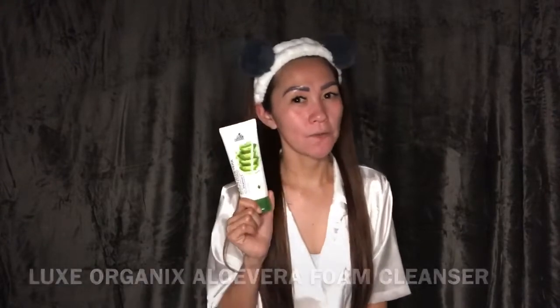Okay? So, don't forget, it's a Lux Organic Aloe Vera Brightening Microfoam Cleanser with Vitamin C. It costs you less than 300, if I am not mistaken. This is 120 ml. I use this morning and evening. Minsan even tanghali pag summer or mainit, ginagamit ko pa rin to. Maganda to, hindi dry ang skin nyo for sure.